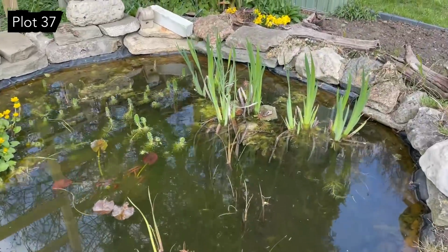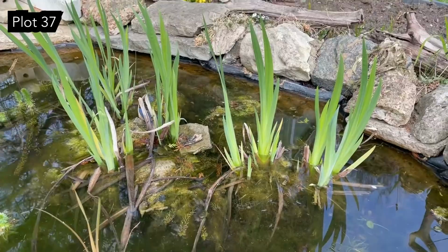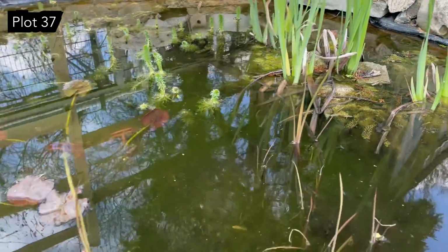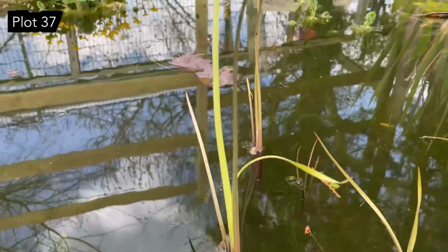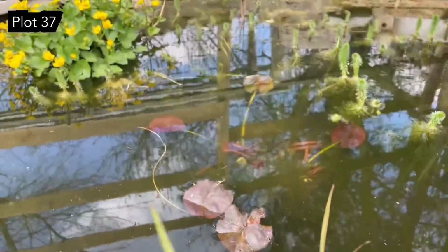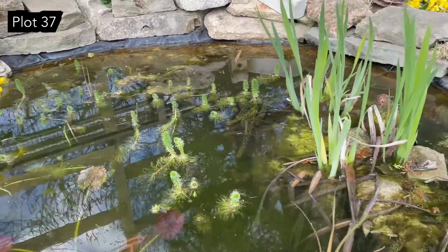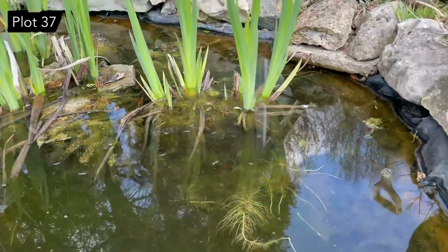These are the flag irises at this end of the pond, so they're bright yellow, so the combo of the purple and the yellow across here is just wonderful. These are the butomis, so they've got really beautiful pink umbel flowers when they come out. And the water lily has survived the winter, which I am thrilled about, and so is Mum actually. That water lily is her baby.